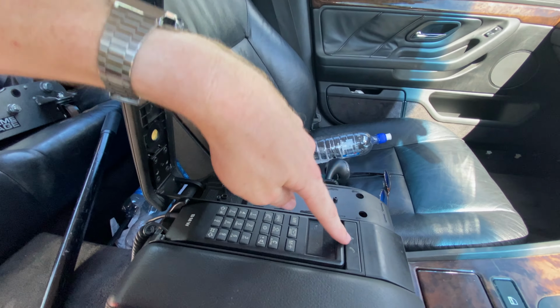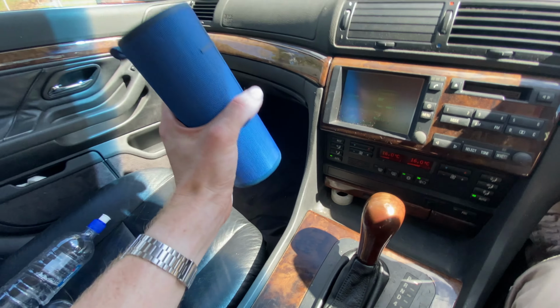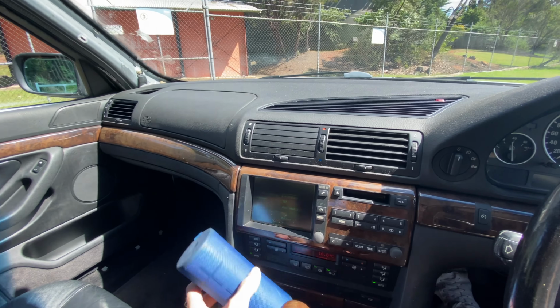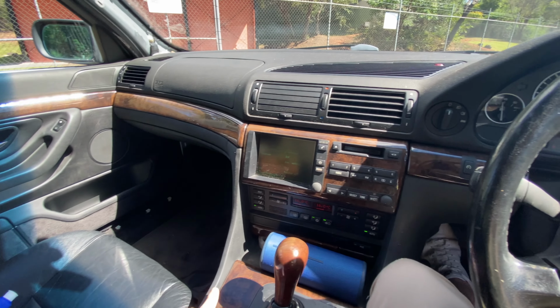These seats though, very comfy, which is great because the suspension in this car has collapsed, so the comfy seats make up for the shocking suspension. Now, while the original phone connectivity is stuffed, thankfully, we've got a new type of phone connectivity, which is this UE Boom. It sits right here and plays tunes because the car's fucked.